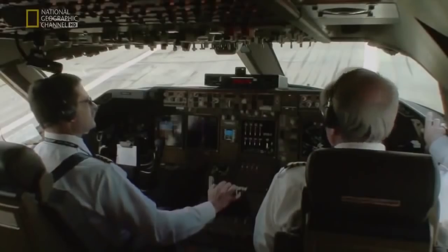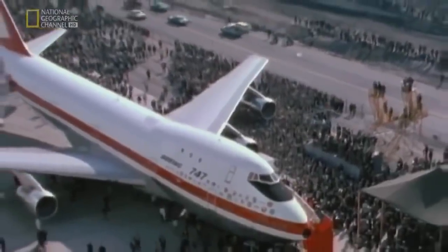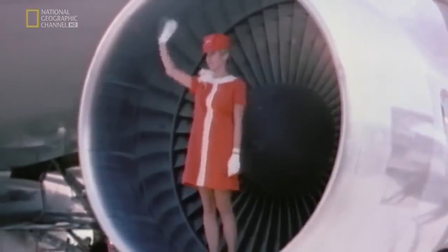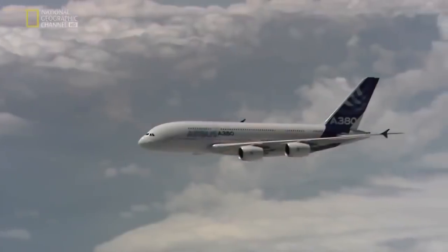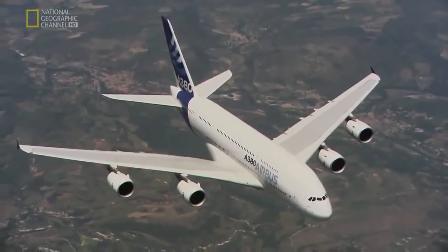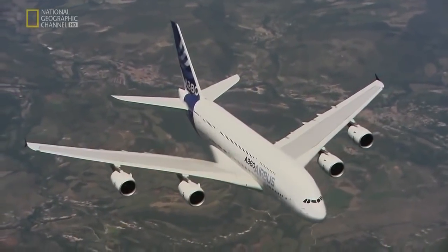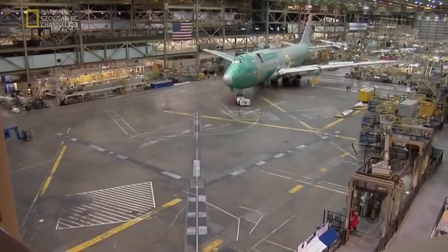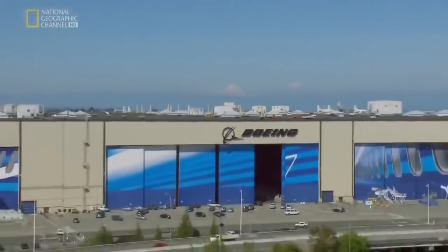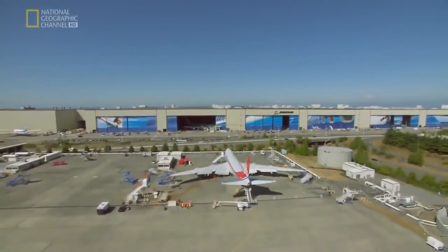This isn't a disaster in the making, but one of the many tests the latest model 747 will face. If she bursts into flames, she fails. For almost 40 years, the Jumbo was the undisputed queen of the skies. Recently, she's lost that crown to the bigger Airbus A380. And the team at Boeing want it back. They're going to completely redesign this iconic plane in the world's largest building, the Boeing Megafactory.